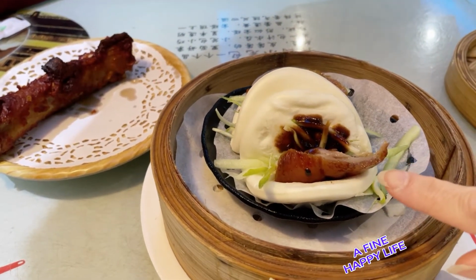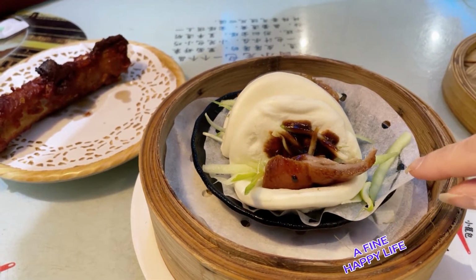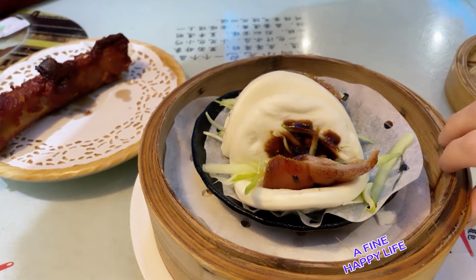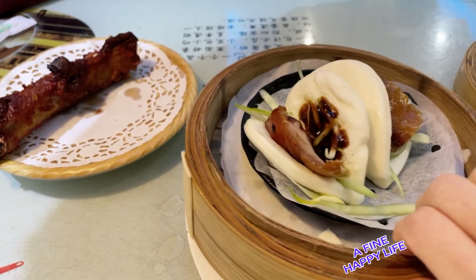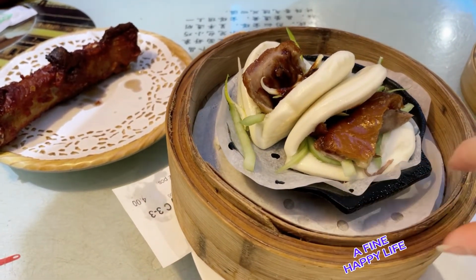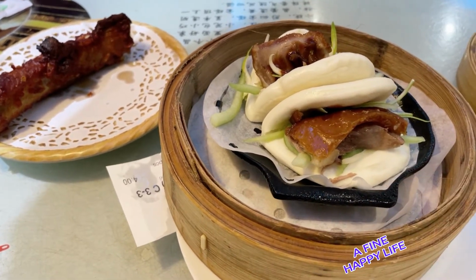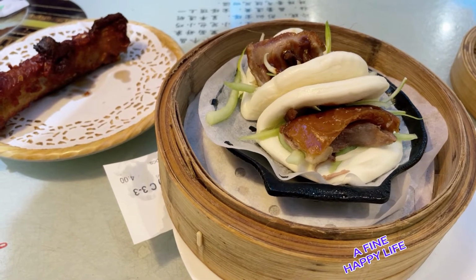It's crispy skin basically, with a little bit of hoisin sauce, a little bit of ginger, and some cucumbers in soft, sweet breading. So we have 2 pieces here. They're at $2 a piece. They have a special.